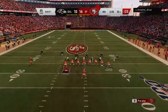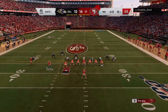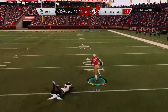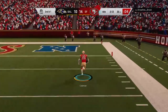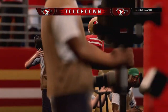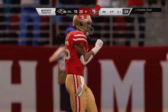Check. On 3rd down, here's Coleman. Oh, he's got some breathing room. And nothing but daylight ahead. And he's going to take it in. Touchdown, San Francisco. Tevin Coleman. His 2nd touchdown of the afternoon.